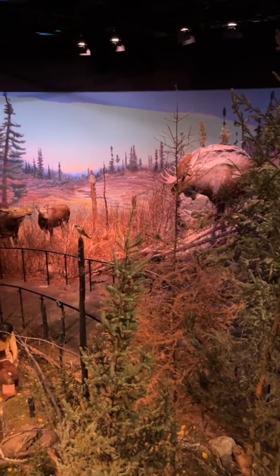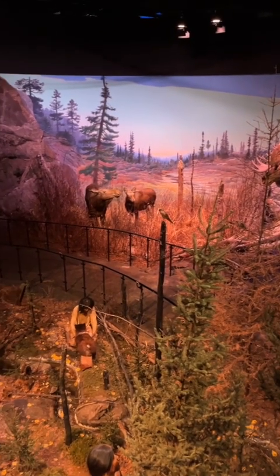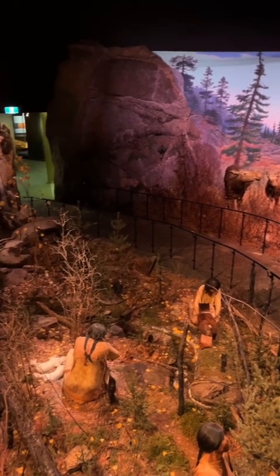I am the assistant conservator here at the Manitoba Museum, and I thought I'd talk to you today about the maintenance and conservation of the dioramas at the Manitoba Museum. So currently I'm standing above the moose diorama, which is just over my left shoulder here, and below me here is the boreal cliff dioramas.